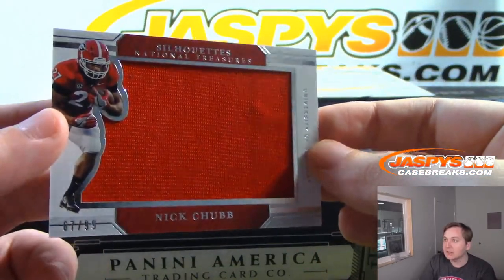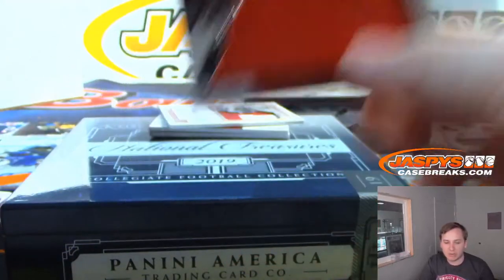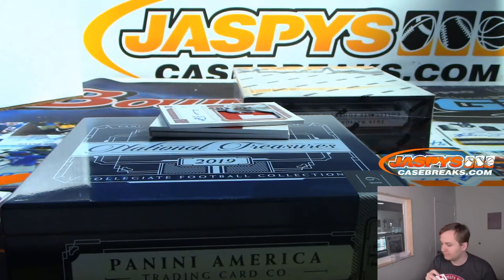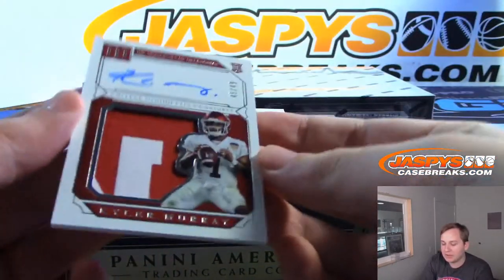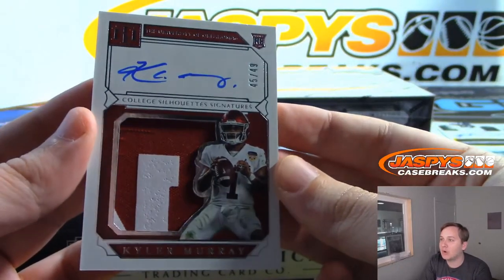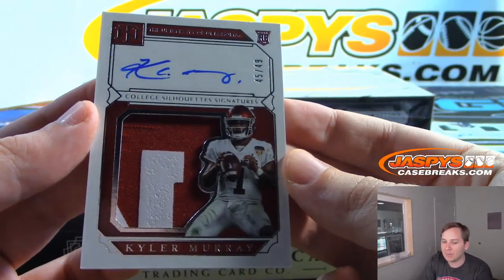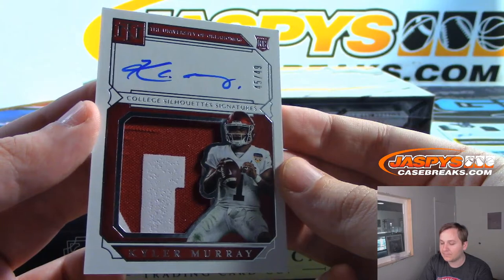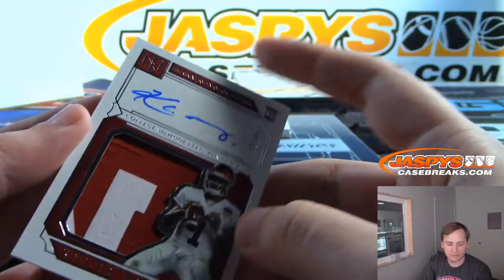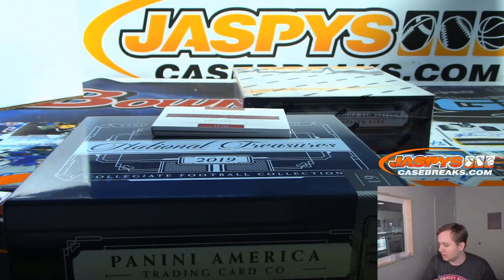Number to 99. Jumbo Relic Silhouettes for the Browns, Nick Chubb, Cleveland Browns, Jeremy 33, and wow, nice hit coming up. Heisman Trophy winner, number one overall pick, two-color rookie patch auto, Kyler Murray for the Arizona Cardinals, and Marco with Arizona, 45/49. Very nice one. Got their first win yesterday against the Bengals.